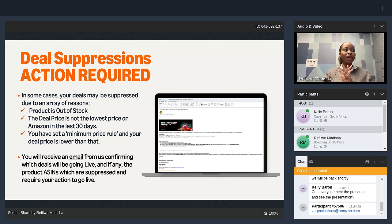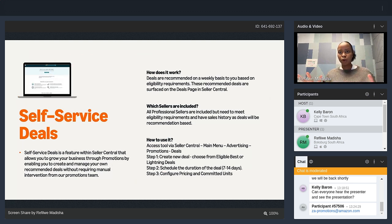Cool. Now, what the walkthrough will be about, and a very exciting part, I think my favorite part, we have what we call self-service deals. Now, if you don't want to go through the whole back and forth with emailing us as the deals team, waiting for us to create the deals, you can create the deals yourself in Sell Essential. Whoop, whoop, that is so exciting. Now, self-service deals is a feature in Sell Essential that allows you to grow your business by enabling you to create and manage deals without intervention from us, right?